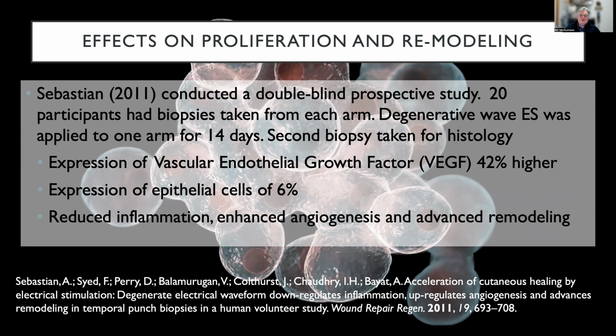They were able to quite clearly demonstrate that where they used electrical stimulation, they had a 42% increase in the expression of VEGF, vascular endothelial growth factors, so one of those growth factors we talked about earlier. There's an expression of epithelial cells of 6%, and there was a reduction in inflammation, enhanced angiogenesis, and advanced remodeling of the actual tissue in the biopsies that were taken. So this is some evidence that suggests that by using electrical stimulation, we at least start to encourage the proliferation of cells and then the remodeling of cells on those tissue planes.